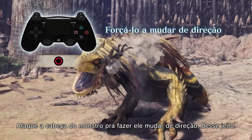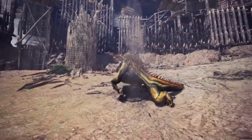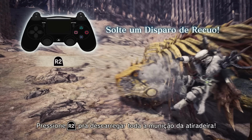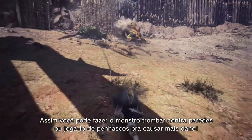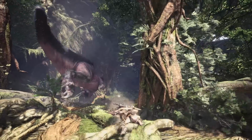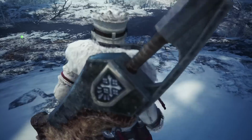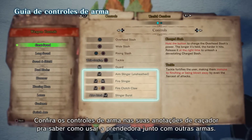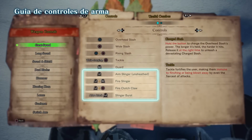Attack the monster's head to make it change direction, like this. Press R2 to unload all of your slinger ammo at once. This way, you can slam monsters into walls or drop them off cliffs to do some major damage. Check the weapon controls in your Hunter notes to see how to use the Clutch Claw in combination with other weapons.